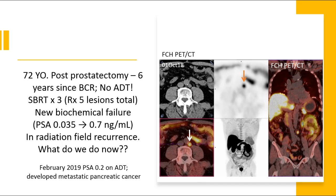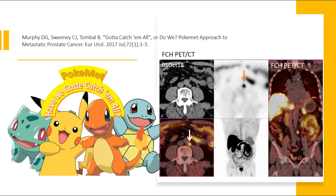And you can see this time we have a deposit in the left paraaortic region, which is in the field of radiotherapy. For 6 years since biochemical recurrence, he's had no ADT, he's had 3 CyberKnife therapies, 5 lesions treated altogether. He has a new biochemical recurrence, but this biochemical recurrence is in an area of prior treatment, so what do we do now? Well, fortunately, we didn't have to make a big decision on this guy. He was put on ADT and shortly thereafter developed metastatic pancreatic cancer. So it was almost as if we were playing Whac-A-Mole in this particular patient.